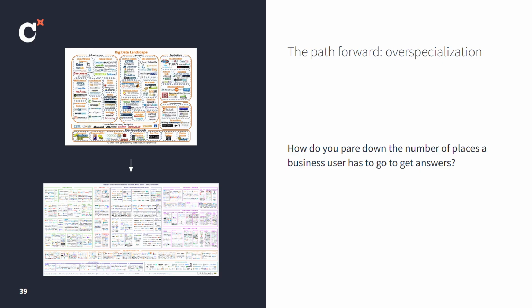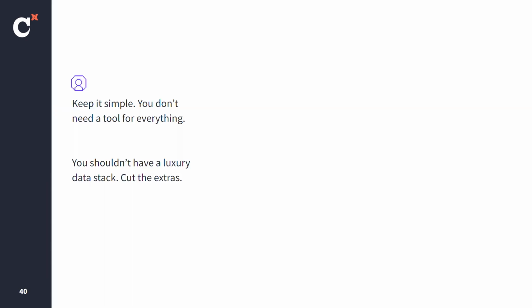But then the question is, how do you pare that down? How do you make the data stack simpler? And how do you keep things as simple and straightforward as possible? So we've all seen this explosion in the number of vendors that exist in this space, which is truly crazy. And the solution is first to just keep it simple. You don't need a luxury data stack. You don't need a tool for everything. And just being able to keep things simple is the move here.